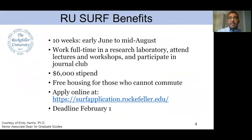The program lasts 10 weeks, from early June to mid-August, and you will be working full-time in a research laboratory where you will also have the opportunity to attend lectures and workshops and participate in a journal club. You will receive a stipend of $6,000 with free housing for those that cannot commute. There is a URL link so you can apply online, and the deadline is February 1st.